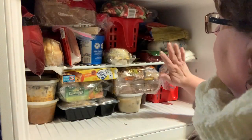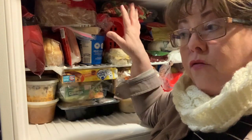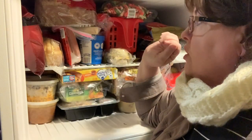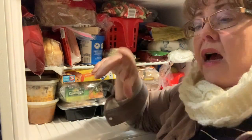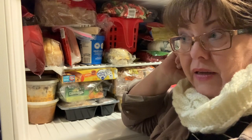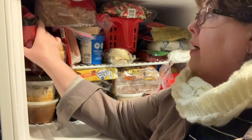So I reorganized, put things away, and then made a list of what's in my freezer so I can go, oh, like, here's an example. Reorganized it. I have a brand new package of kielbasa, and then I had 2 other packages that were open, and I went, oh, I didn't realize I had that much. Note to self, meals that I can make with that.